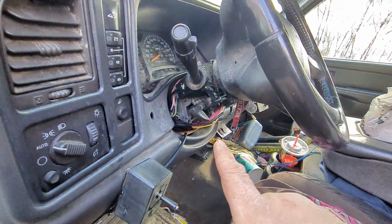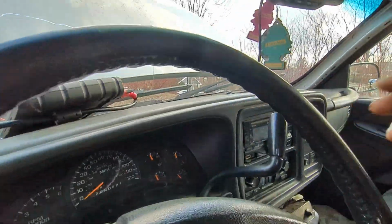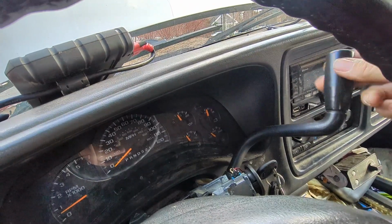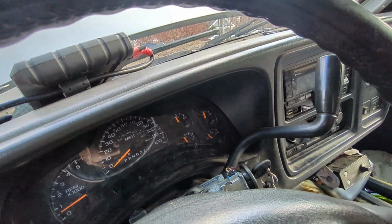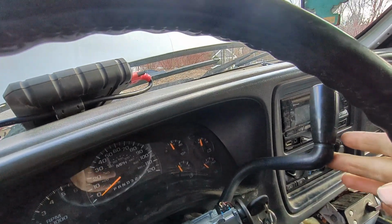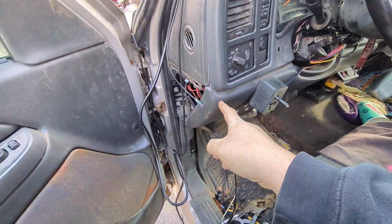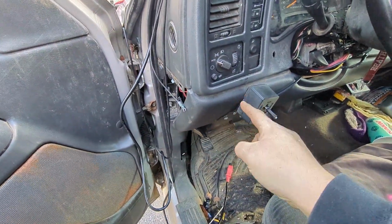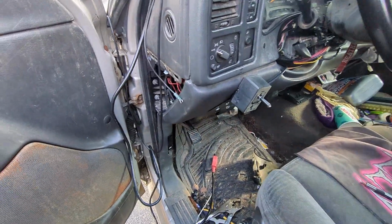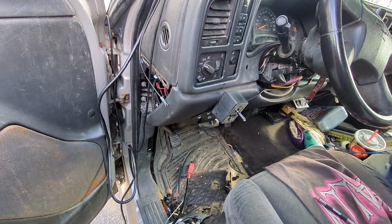I can't do anything here yet. I have the covers for it, but we're going to be replacing the shifter mechanism, because this is a famous thing on these Chevys. They get loose, and that's what that one has become. So we're doing pretty good there. I'm going to put a couple of self-tappers in here because the clips are all messed up, and that way that'll hold up. And then we're going to move on to the outside, to the truck-side plow wiring.